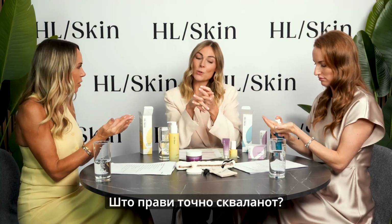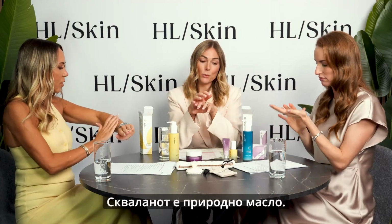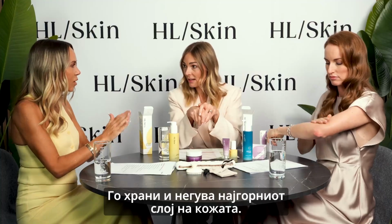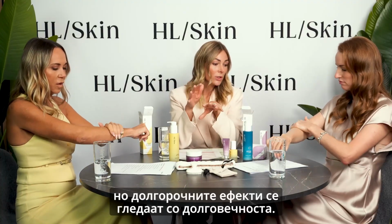It's gorgeous. So you get the 6% squalane. That smells lovely as well, very refreshing. So what does squalane do? Squalane is a really natural oil, and it's a very small molecule. So it can nurture and nourish the most superficial layer of the skin. It doesn't sit on the surface. It actually drops into the superficial layer and helps to nourish and nurture. So we're still only working on the surface, but that's when you get the longevity, the long-term benefits.